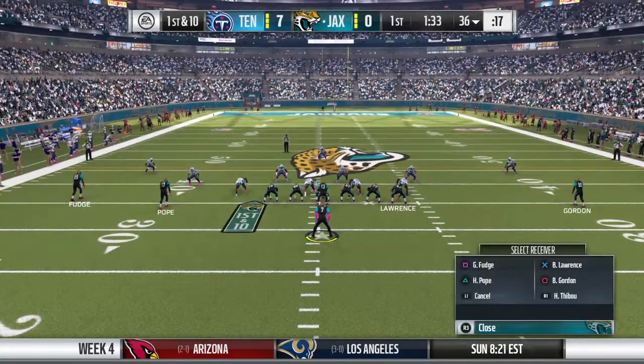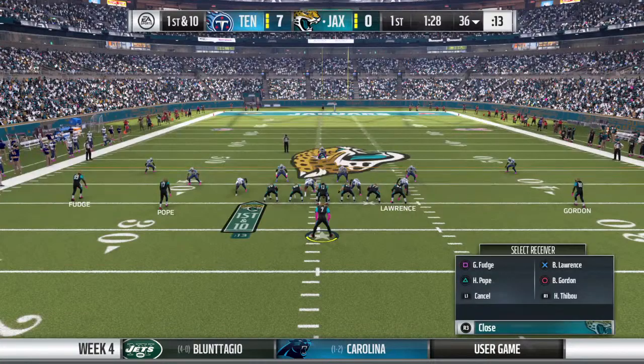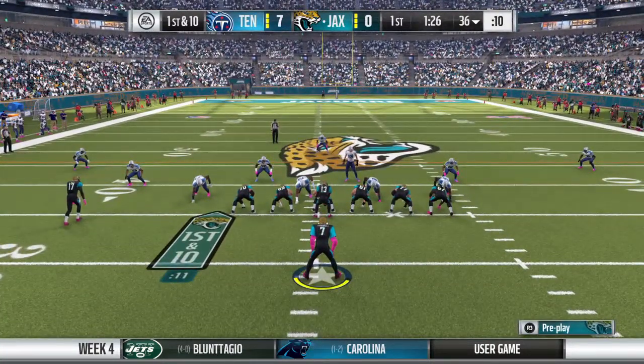Come on, let's go! Ohio! Ohio! Ohio! Ohio! Flex round! Flex round!